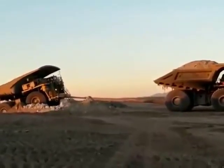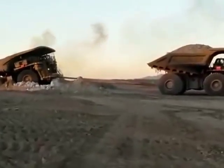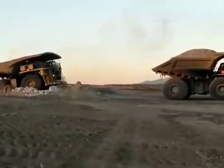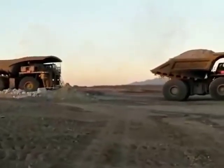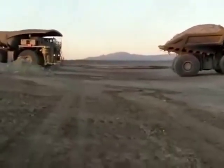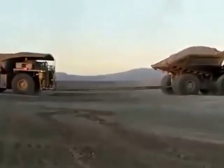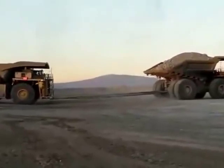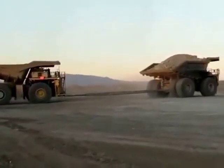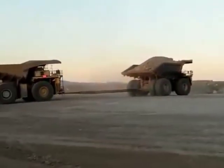Faced with the imminent risk of overturning, the decision was made to offload some of the coal, alleviating the strain on the truck. To avert disaster, the assistance of another 793F was required to pull the struggling truck uphill, highlighting the potential dangers inherent in heavy machinery operations, particularly when dealing with substantial loads and challenging terrains. This incident underscores the critical importance of safety protocols and the necessity for swift and coordinated responses to prevent accidents in high-risk environments.